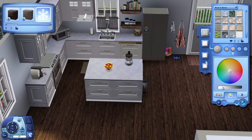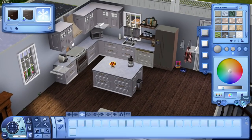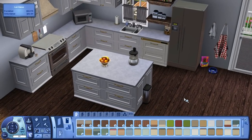Right now it looks really boring, but once we add some colors to the walls, I think it's going to look so much better. So that's what we're going to do right now, is paint the walls finally. I think it's just time. It's just time to do it.